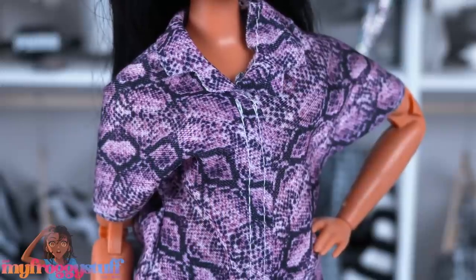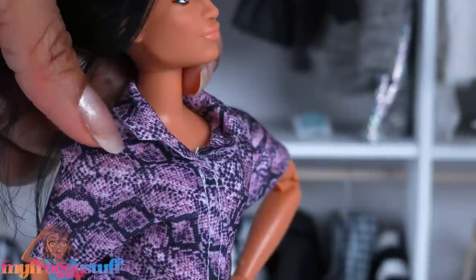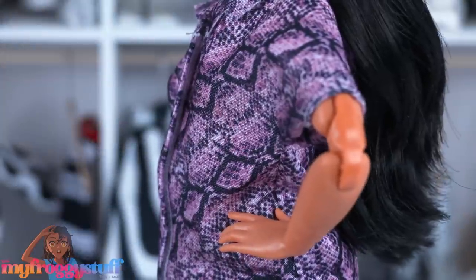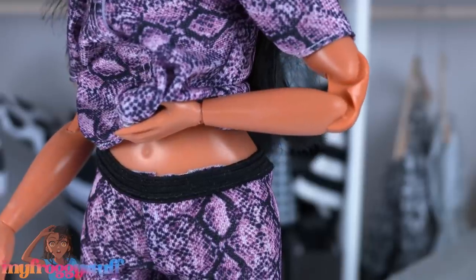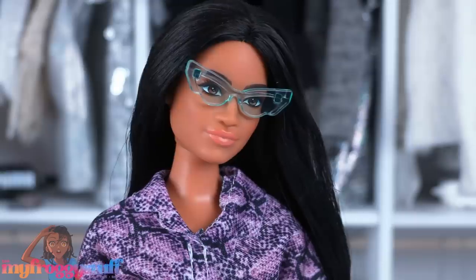This outfit has a purple and black animal print with white stitching. There is a little collar. It velcros in the front. And the shorts have a black elastic waistband. And we paired it with green glasses.